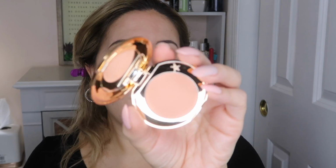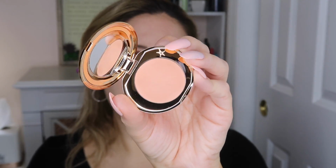So I have the Charlotte Tilbury color corrector. I heard that this is amazing. This is in the shade 2 Medium. I heard amazing things about this. Oh yeah, it is a cream.